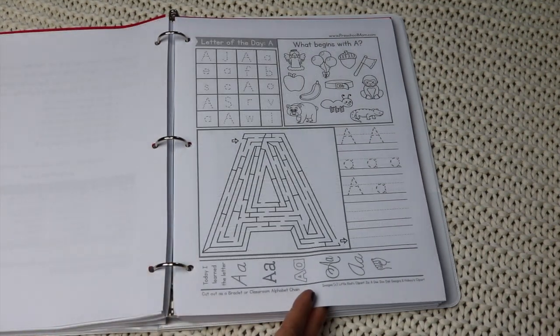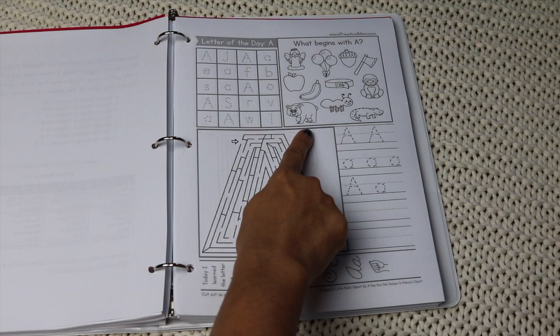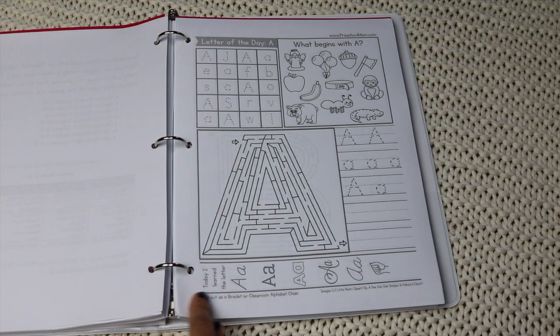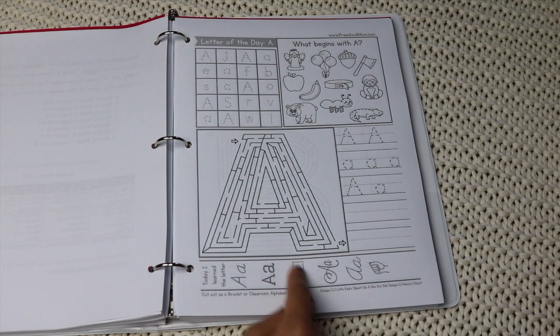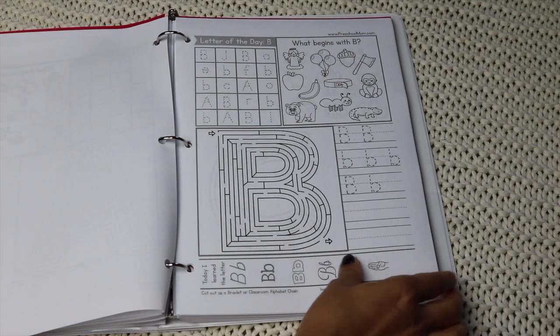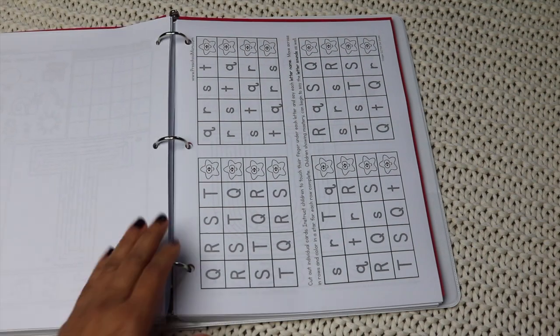So here's the letter of the day worksheet here, and it's just A. You can see there's some tracing here, there's what begins with A, uppercase and lowercase, there's an A maze, and A written in all different ways here, like A in italic, A in text, A in block letters, A in cursive, A in sort of a more fancy cursive, and A in ASL, which is really nice. I like that they include ASL here, and this just goes straight through with 1 page for that letter all the way to the end.